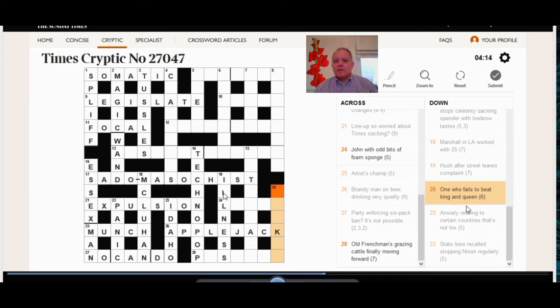20 down. One who fails to beat king and queen. Well, given the K there, that's likely to end with K for king and ER for queen. So one who fails, and you need a three-letter word for beat to begin it. Well, there's a lot of words for beat. Lam and hit and tap and pat and I don't know. It's very difficult. I left it for a while.